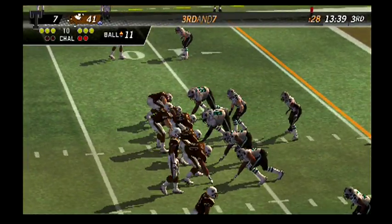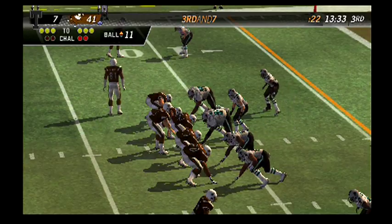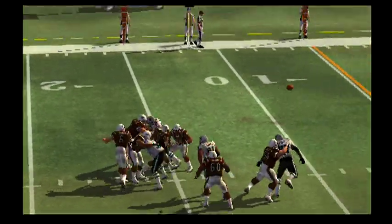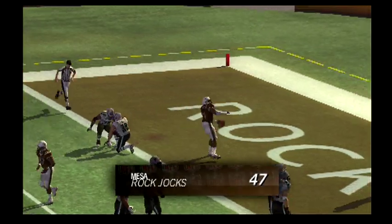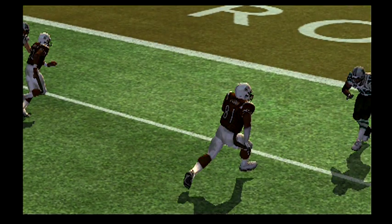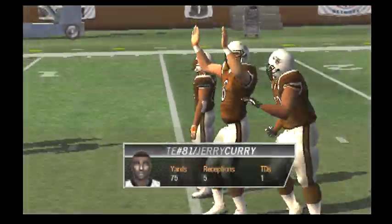They come out in a dime package. Curry moves in motion. What's the hard count? Throws it, makes the adjustment. Touchdown! Watch this catch by the tight end. I always say the tight end is always more of a threat in the red zone. He's a big target, and his skills sometimes cause matchup problems for the defense.